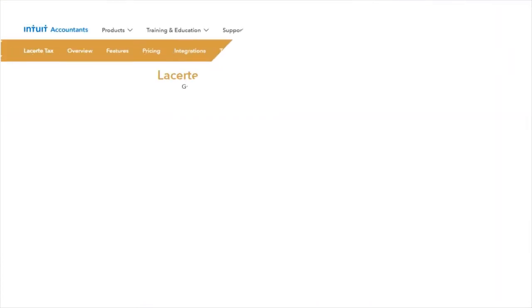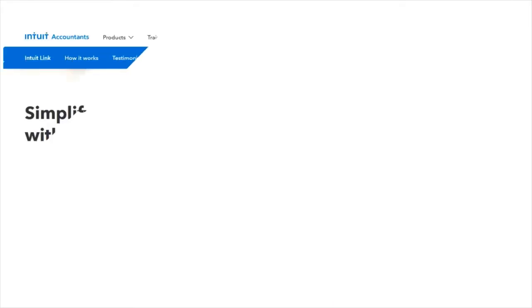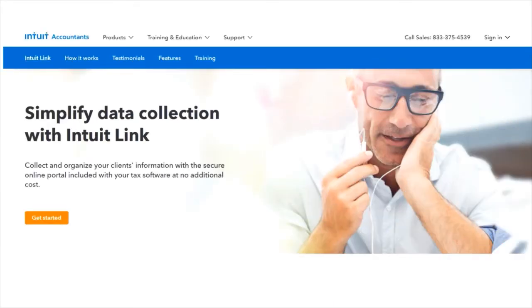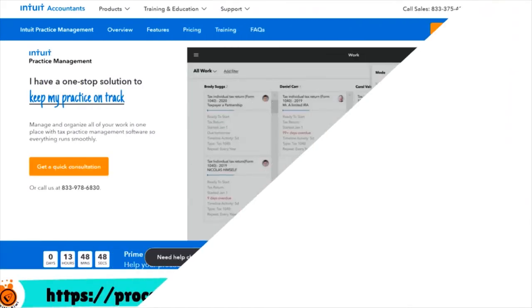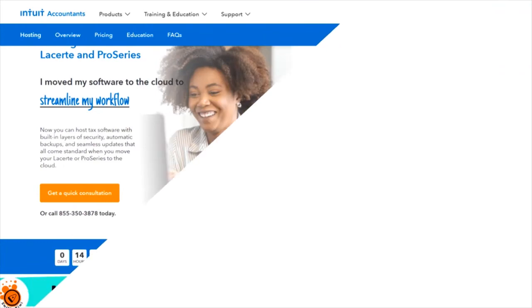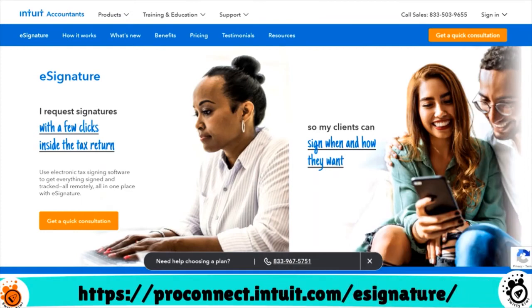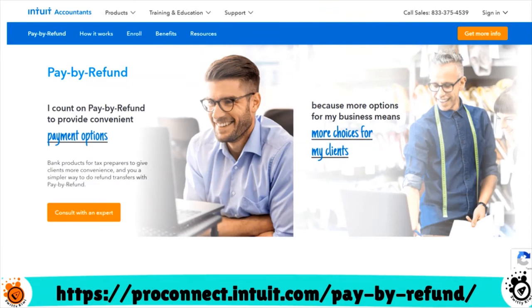You have the Intuit link. This is really great. You have K1 transfer. You have point of need guidance. You have partner search acceleration. You have financial transaction summary. You have the Intuit practice management powered by Carbone, hosting for Lacerte, e-signature plus payment, pay by refund. Okay, those are great. So I'm just giving you here all the tools that Lacerte offers when it comes to growing your practice.